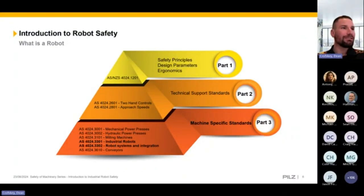Where our robot standard sits is in our part three. So our machine specific standards, standards developed for a particular machine type. So you can see a couple there, some mechanical power presses, hydraulic power presses, of course, our industrial robots and our robot systems and integration.